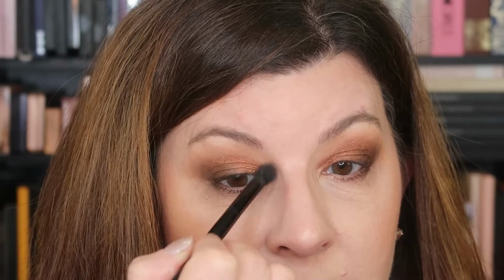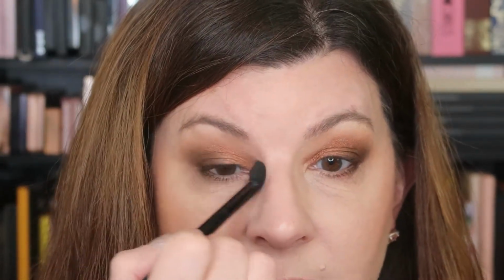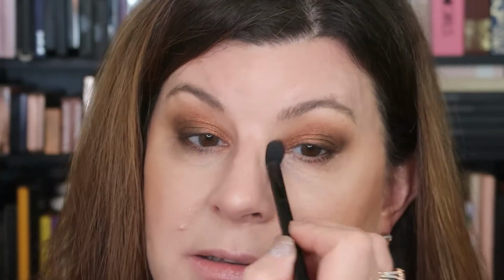I'm going to blend that out because if I have too dark too close in, it definitely brings the eye together even more, and that's not something I need to do. This is probably one of those palettes where you could do one or two shades and get what you need out of it without going into every single one. As much as I want to use this glitter in here, I'm not going to. I'm not going to put it on my eyelids.